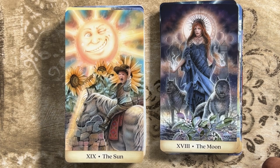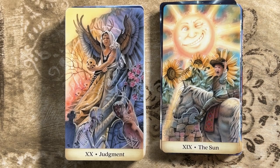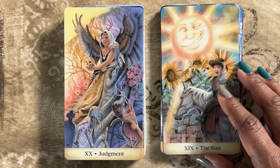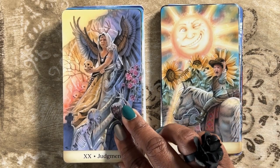Look at the Sun. Look at him. I love the winking face in the sun. It's a little bit funny, some of these cards. When I saw the Sun card, I was like, oh, this creator has a sense of humor. I like their personality already.